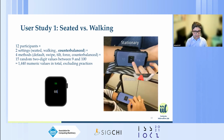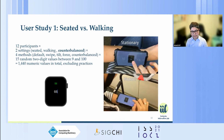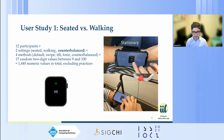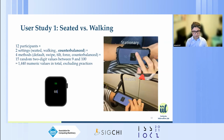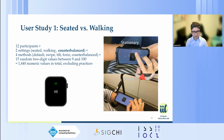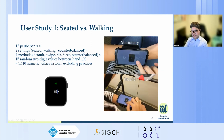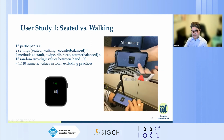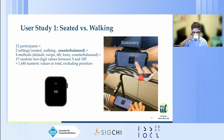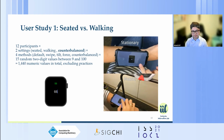The first study we are reporting here compared seated and walking conditions. The purpose was to find out whether there's a difference in performance between these three methods compared to the default method in these two settings. We had 12 participants in a within-subject design. The 2 settings were counterbalanced. The 4 methods were also counterbalanced. We had 15 random 2-digit values shown on the screen, and users were instructed to change it to the value displayed above it. Altogether, we had over 1,000 numeric values, excluding practice values.